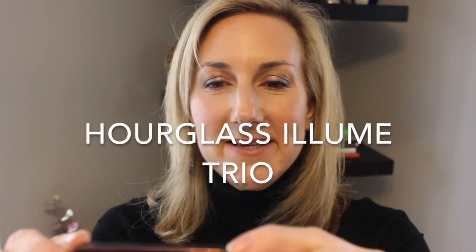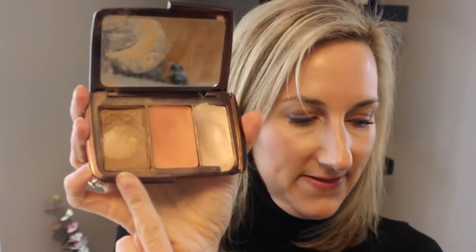The other one that I used previous to buying Biscuit, and I was hoping that they could just come out with this color, so it's gonna look a little nasty, but the Hourglass Illume Sheer Color Trio. You guys, as you can see, this little bronzer slash contour, I literally was asking if I could find another one of these. I just absolutely wanted this color in a standalone, because obviously I've hit pan.